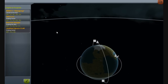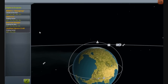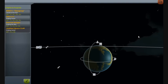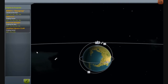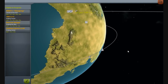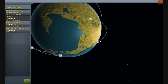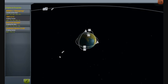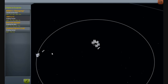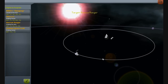It's untested. Meanwhile, some time has passed. Various things are going on. This untitled spacecraft is a little test vehicle that was just launched into a polar orbit. It wasn't expected to actually make it. And a proper moon lander is ready, waiting to transit to the moon, the T6R LV3. Yep, Type 6 lander with a rover, or something or other. I can't remember what any of that stood for. So we're going to go straight to the Rescue Ranger.